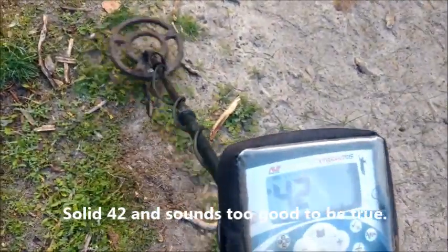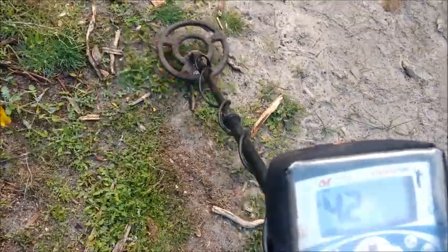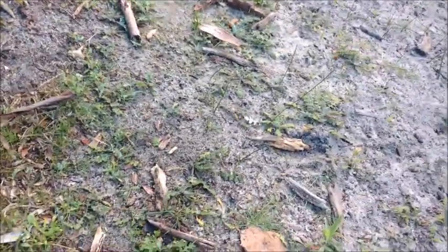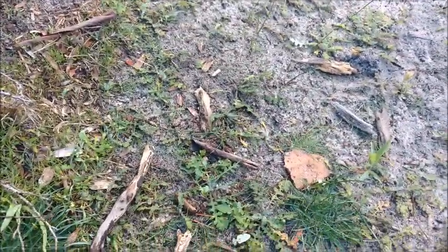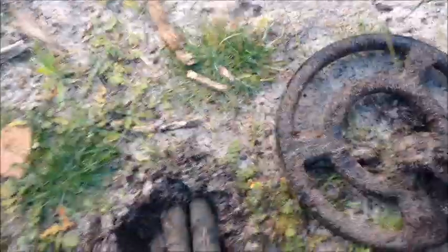Rather large target, 42. So I'm gonna dig it up and then we'll see what we got. I'm trying to do it live. I don't think I'm gonna succeed too much with it. I think I know what it is, but I could be wrong. The deeper it is, the worse off it is, because it means it's gonna be big.